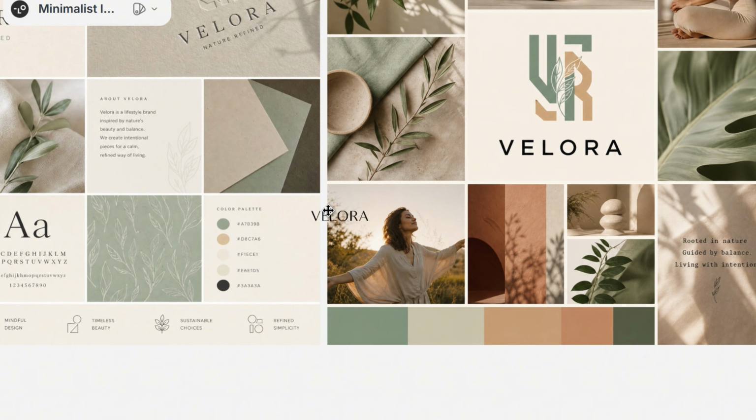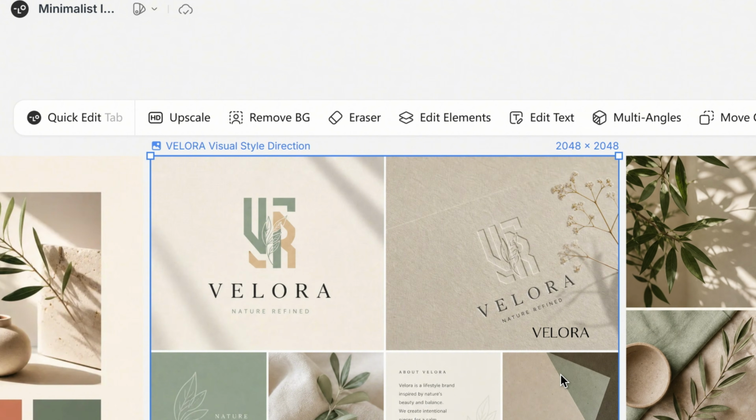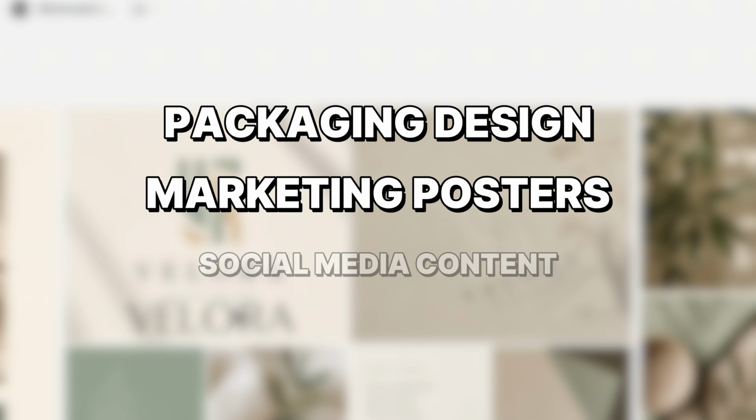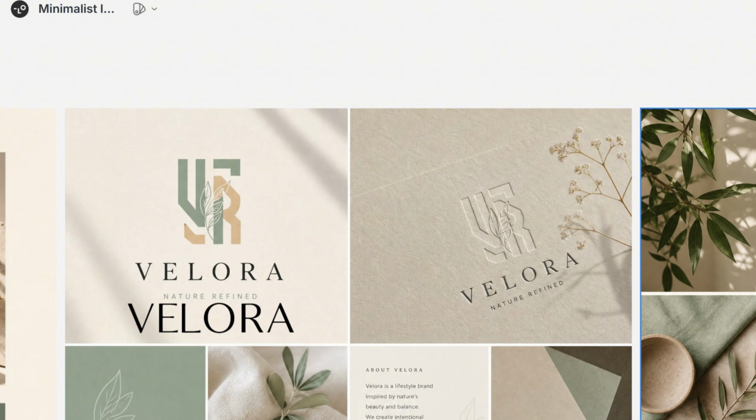For Valora, though, I'll stick with the minimal direction we created earlier and add this font to the brand kit. Later, whether I'm creating packaging design, marketing posters, or social media content, I can quickly reuse this font and keep everything under the same brand style.